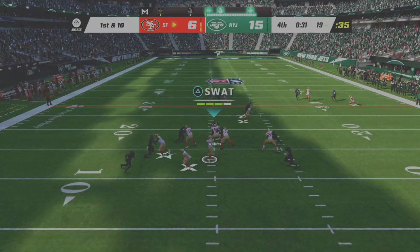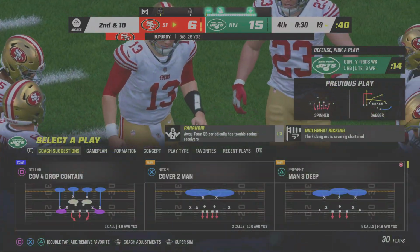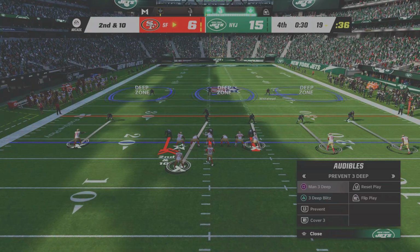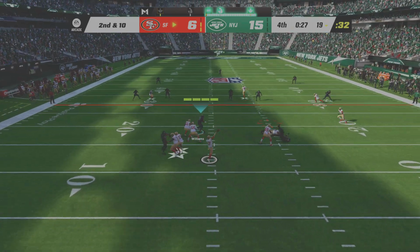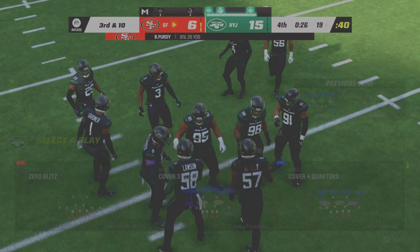Out of the gun, Purdy. And his throw here is incomplete. Well, they've certainly had trouble unlocking this defense through 3.5 quarters, so I don't expect it to get any easier now. You know they're going to be sitting back and waiting on everything, and they force an incompletion there. A 2nd down pass play there, but it's incomplete.